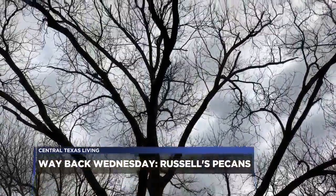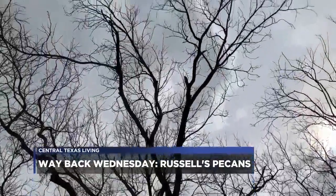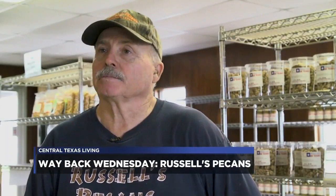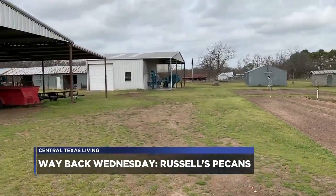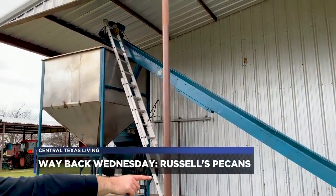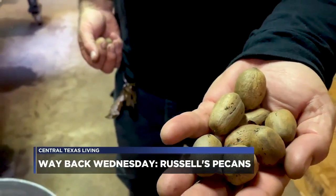In the fall, when about 75% of the green shucks open up and they start to dry, then we can shake the tree and get the pecans on the ground. Once that happens, we have to pick up all the limbs that shook out. When we shake that tree, we have a machine that clamps on and shakes the tree. And then we get the limbs picked up. Then we have a harvester that runs off the back of a tractor. That goes to our processing plant at the barn, goes into a pit in the ground, goes up an elevator, goes to a pre-cleaner. In the pre-cleaner, we get rid of leaves, sticks, and rocks.